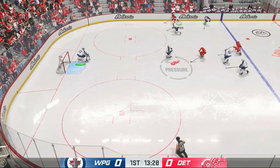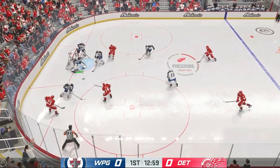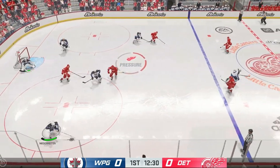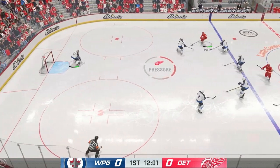Compher puts on the brakes out front. Fabry with a shot to stop. He's going to get another chance. That's also saved by Hellebuyck. Niederreiter tries to get it out. Petry will intercept that in the neutral zone.